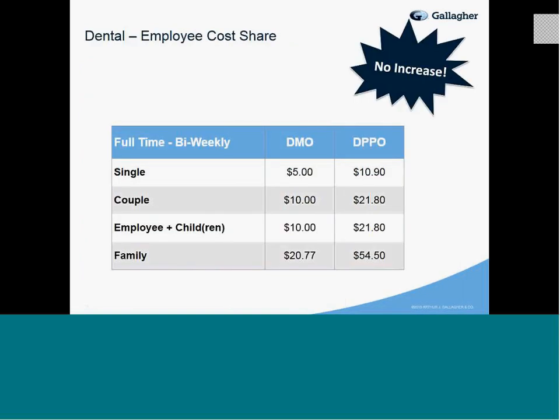And the next is going to be your dental premiums. What is great is that there are no increases to your dental costs for 2021.